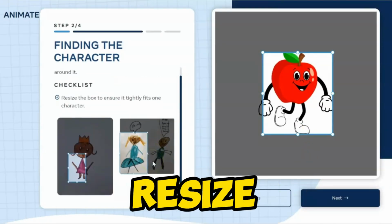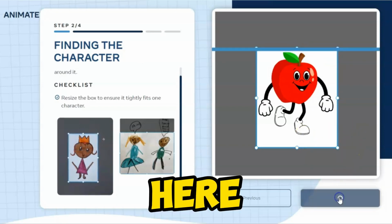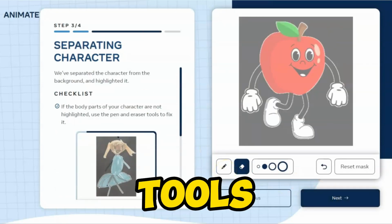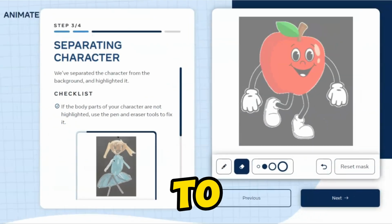Here you need to resize the box to ensure it tightly fits your character and click Next. Here is where you can use the pen and eraser tools to fix any mistakes on your character, if any. Click on Next to continue.